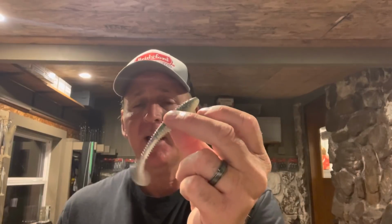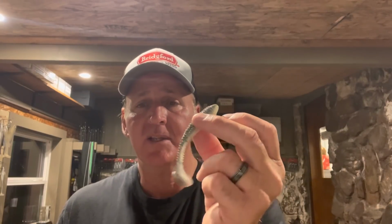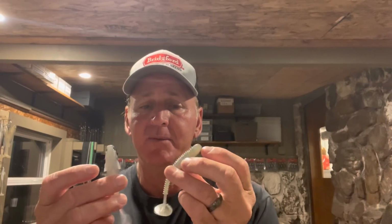Sometimes these bass like this ribbed profile. I don't know what it is about it, but sometimes there'll be days when you can catch them on the shad-looking realistic swim bait like the Spark Shad, and then sometimes the Z-Swim or the Kitech is going to outproduce it. So a lot of times I'll have both of these on. I'll have both of them rigged up to try to cast in different situations.